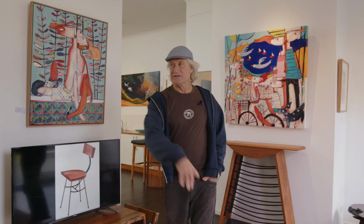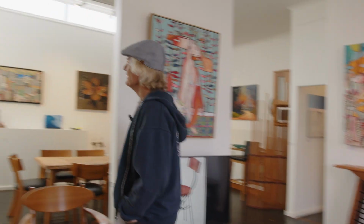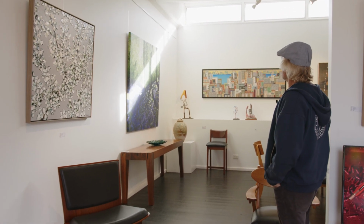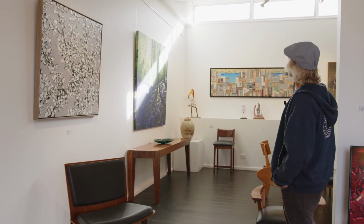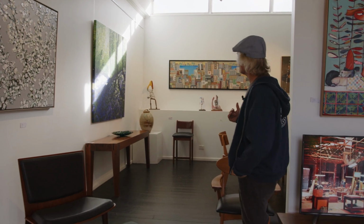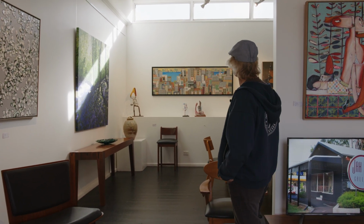As I say, you can picture this as a lounge room, and look at that, look at the way that light's washing over that painting. It's probably not ideal, but it just creates a feeling, you know, the sun pouring through the window and lighting up that little bit of forest.